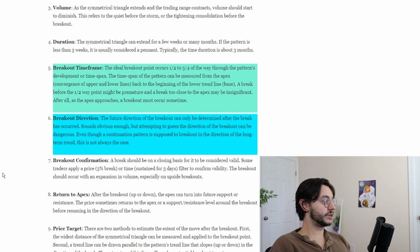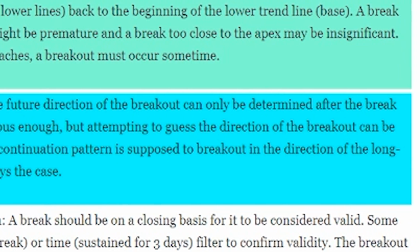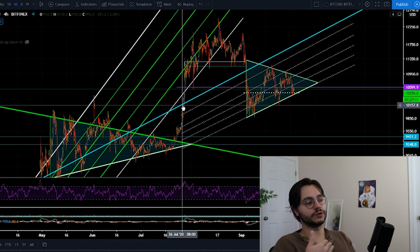Now, with breakout direction, the future direction of the breakout can only be determined after the break has occurred. It sounds obvious, but attempting to guess the direction can be dangerous. Even though a continuation pattern is supposed to break in the direction of the long-term trend, it's not always the case. And again, this is where things get a little iffy here.